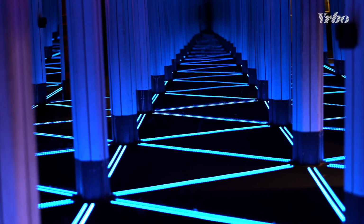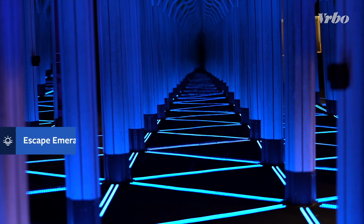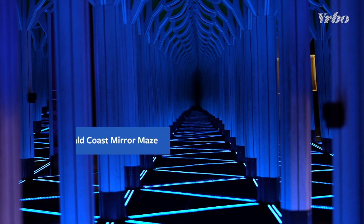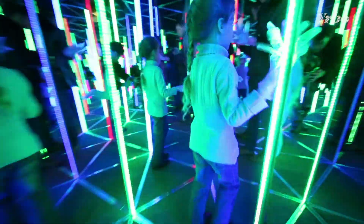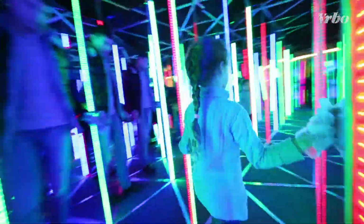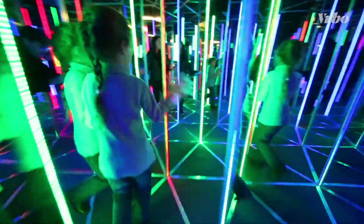The vibrant blacklight labyrinth at Emerald Coast Mirror Maze provides hours of family fun in Panama City Beach. Journey through the 2,300 square foot maze with a list of entertaining challenges. Form a squad for laser tag and bazooka ball, or test your agility in the laser vault for hours of excitement and laughs.